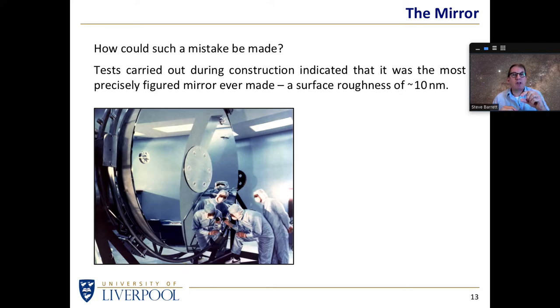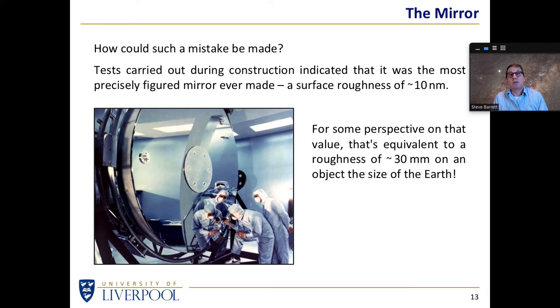It's difficult to appreciate just how small 10 nanometers is, so imagine taking the Hubble mirror and scaling it up until it's the size of the Earth. That would be equivalent to a surface roughness of about 3 centimeters. Surface roughness of barely more than an inch over an object the size of the Earth. That's how precisely figured this particular shape was. But unfortunately, it was precisely figured to the wrong shape.